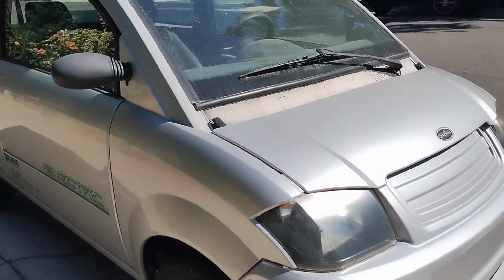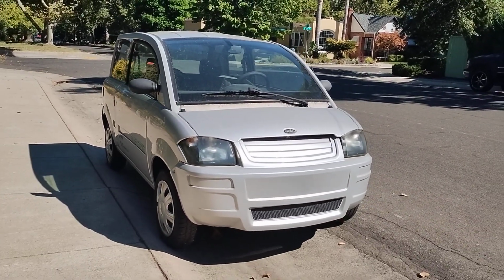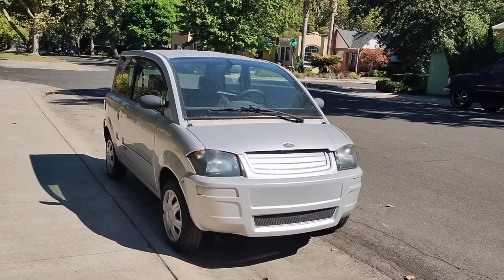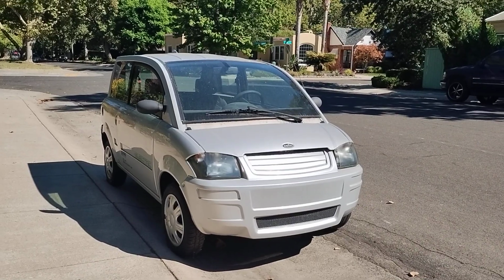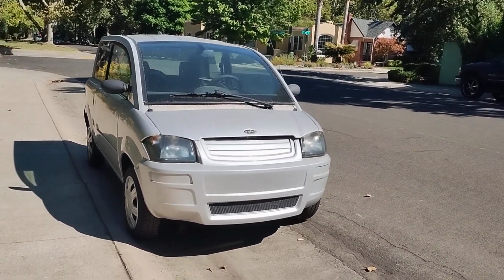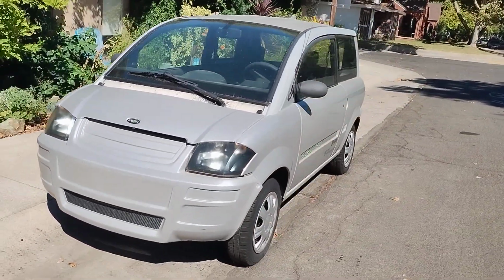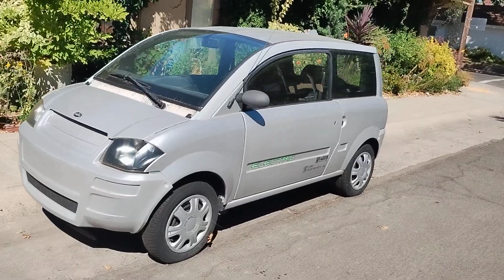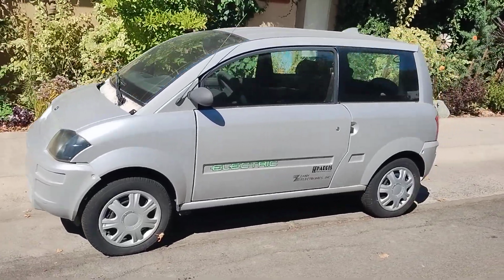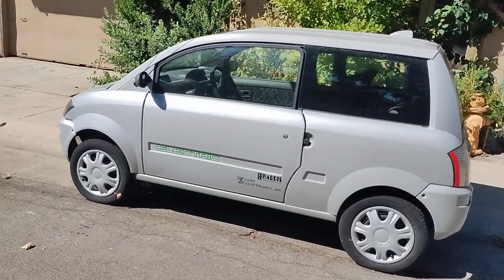I don't even know the recharge time on this car. It's probably hours. I'm going to assume it's probably at least 3 to 8 hours. I have no idea. I could have looked that up. If you know, let me know in the comments. But one way or another, it's just not feasible yet. And some of these new cars, they can apparently get up to 80% charge in 20 minutes. And that sounds really, really appealing. I just need to see it for myself.